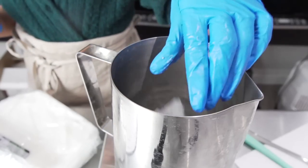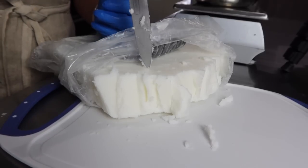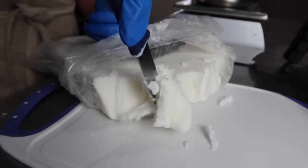And to find out how much wax you need for your candle vessel, there's a formula you can use, and it's what I use to figure out how much wax and fragrance oil I need for the candle vessels that I use. I'll link that video right up here.